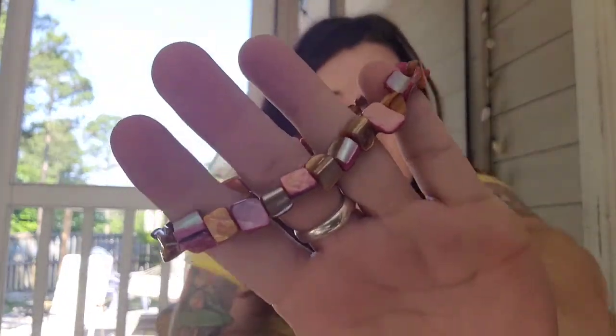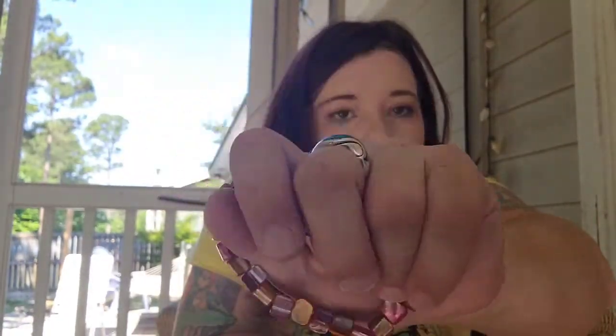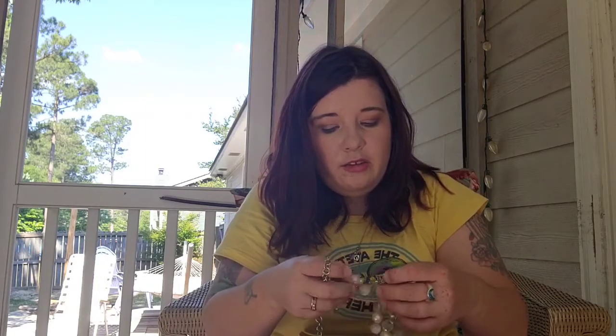This bracelet. It's a stretch bracelet. This box has been one of the least tangly boxes I've ever gotten. I will say that. Usually I have to spend a good hour untangling, and I have to pause like four times to take a tangling break.